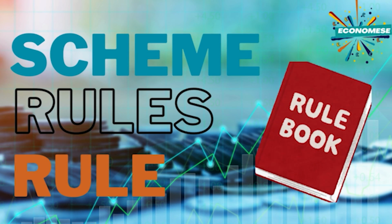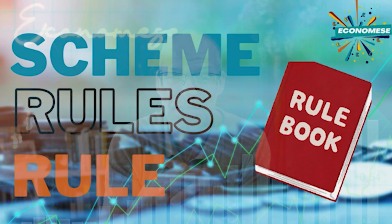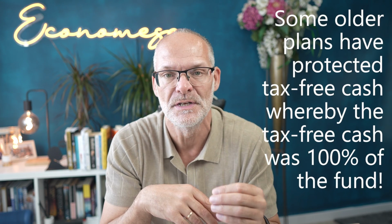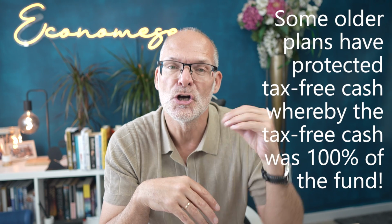So let's have a look at some of the disadvantages of pension consolidation. Now, as I said earlier in my reply to James, not all pensions are created equal, and the number one overarching rule here is as follows: the scheme rules rule. Now, some older plans have protected tax-free cash, and I've seen cases where the tax-free cash was 100% of the fund. Yeah, you heard that right, 100%.